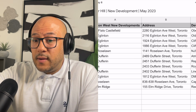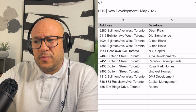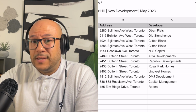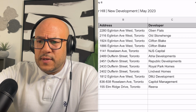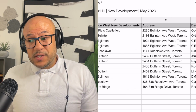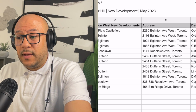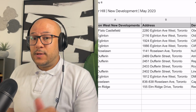They're bringing, I think, about 300 units between the 2 buildings to that corner. And then we have the developer Royal Park Homes. They're just completing a 9-story building with about 100 units. It's called 8 House at 2433 Dufferin. So that building is completing right now.